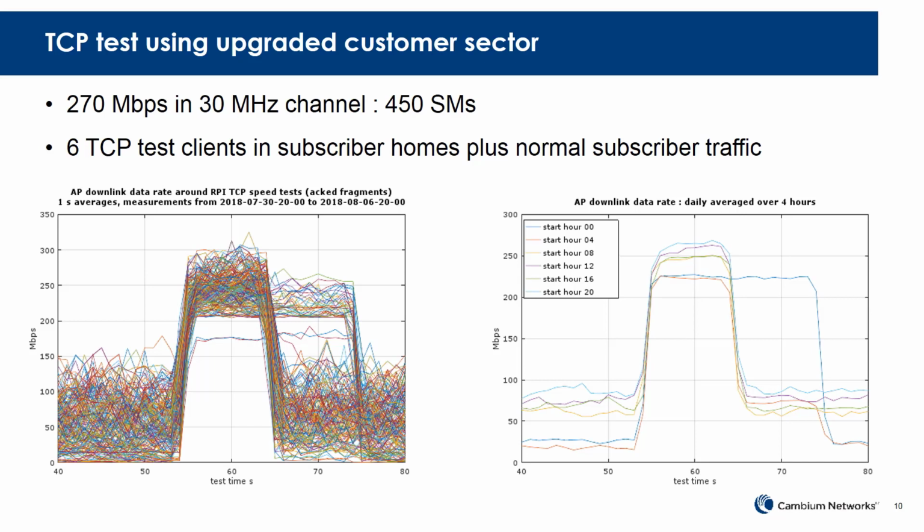Diagnostic data was collected from the PMP450m serving the sector. This allowed us to determine the aggregate delivered downlink data for each TDD cycle. This is shown as a data rate versus time centered on each speed test in the bottom left-hand plot. Each line gives a result for one speed test. On the left and right-hand side of the plot are the data rates due to the normal traffic delivered by the access point. Here we see values distributed between 0 and 200 megabits a second. We also see the step in delivered data rate starting around time 55 seconds, and this is due to the simultaneous TCP speed test. This is sustained for 10 or 20 seconds and then drops to the normal rate.